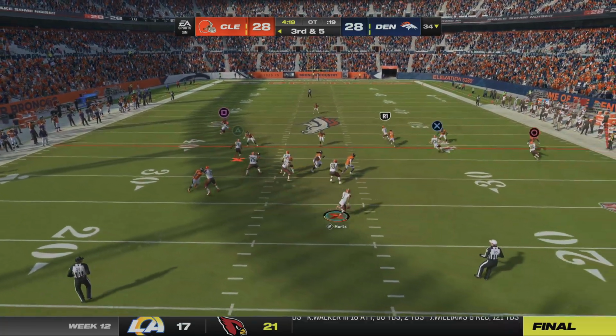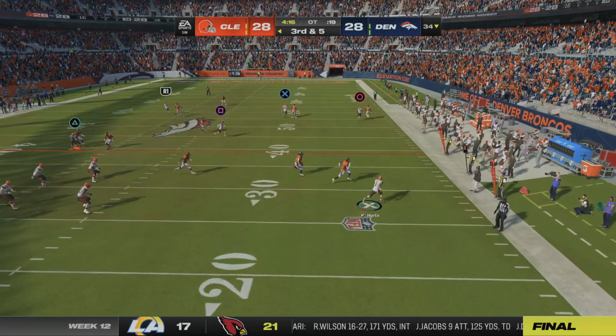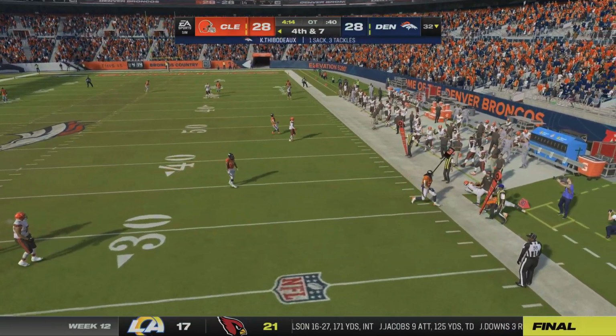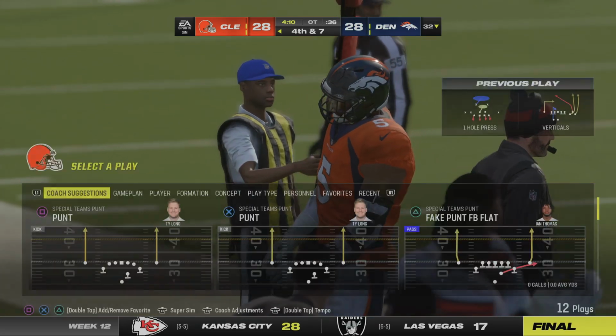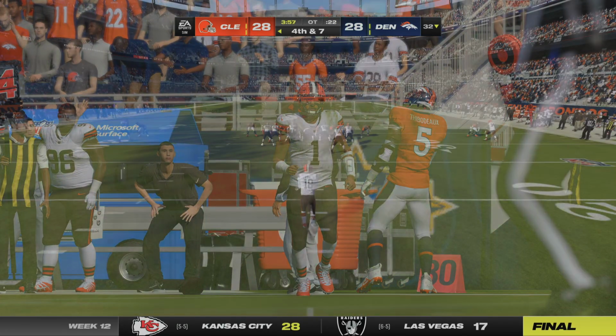Hurts is throwing. They'll roll him out right. And the Broncos get there and take him down. Kayvon Thibodeaux beat the O-line and recorded the sack.